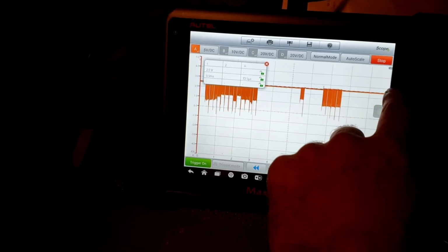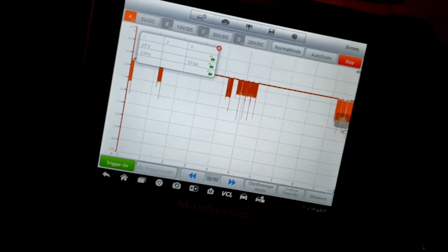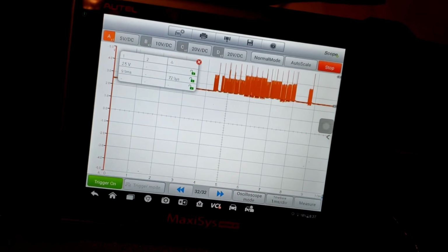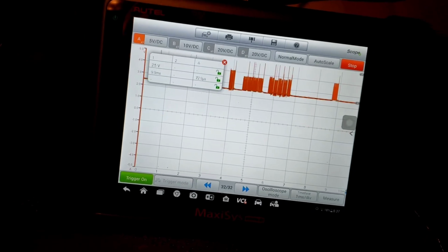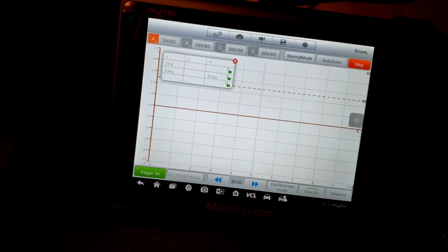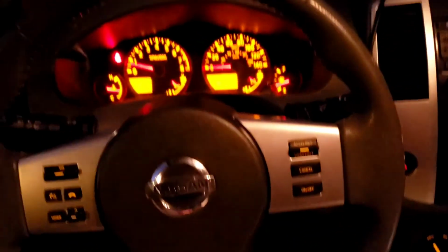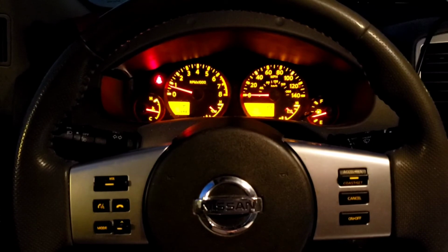Let me get it done. 2.5 can low, and then 2.5 can high. I just unplugged it and plugged it back in, so we're good, right? So been hitting bumps, getting it warm, no changes, right? So the bias voltage is good.